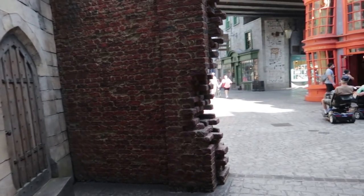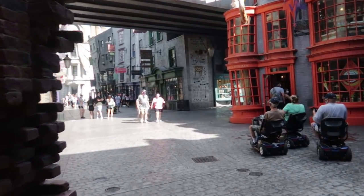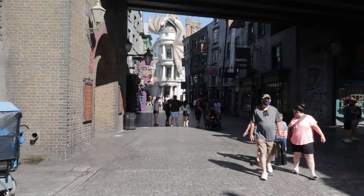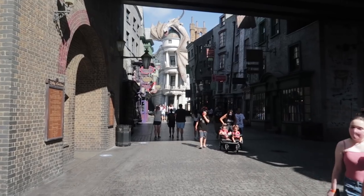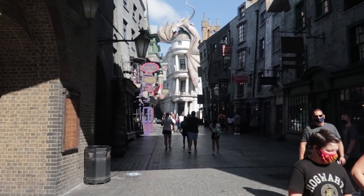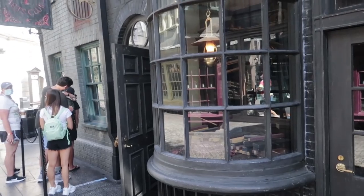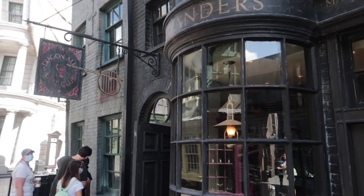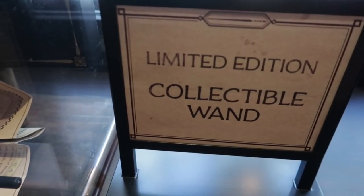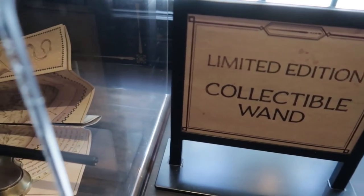Okay, we're gonna head into Diagon Alley right now to show you guys something you have been requesting me to show you. And I can't believe the year is half over and I have not shown you guys this yet. But I'm gonna make up for it today and you're gonna see it. And to see this very special item, we need to step inside of Ollivander's.